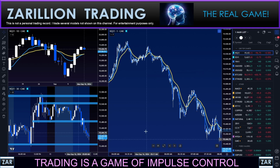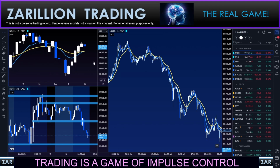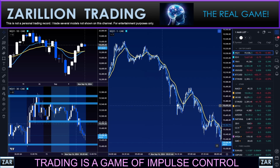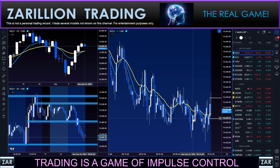While we wait for this market to open, I'll bring you to my trading grid, or the power grid I like to call it. Here's that daily chart again with that inside day and slightly bearish body. Here's the 30-minute chart down here in the bottom left-hand corner and the 1-minute chart on the right-hand side. And we are now open.